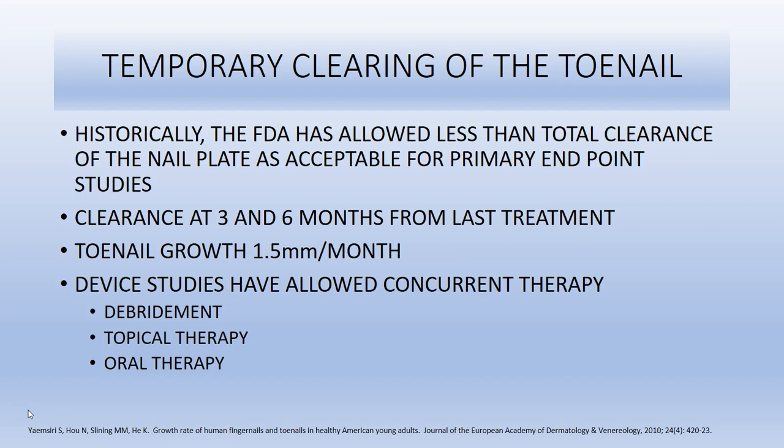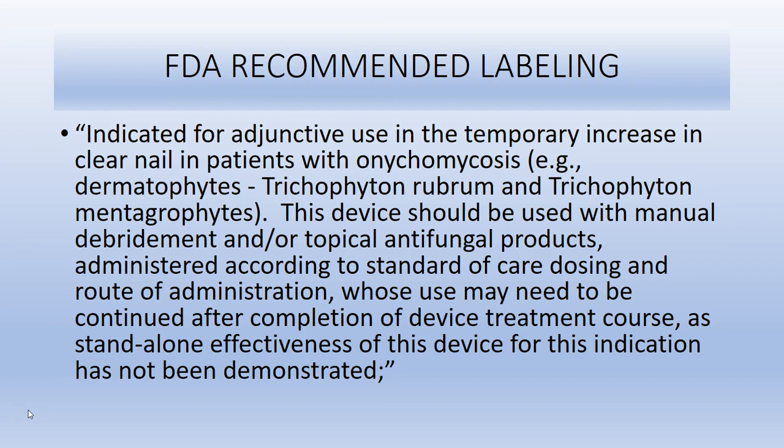So many of these studies involve laser treatment plus debridement, plus or minus topical therapy, plus or minus oral therapy. So what does the FDA specifically state? Well, the FDA recommendation is a little bit different than you'd suspect from the advertising.